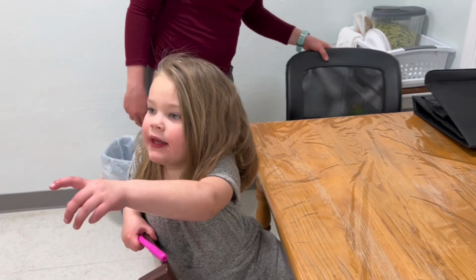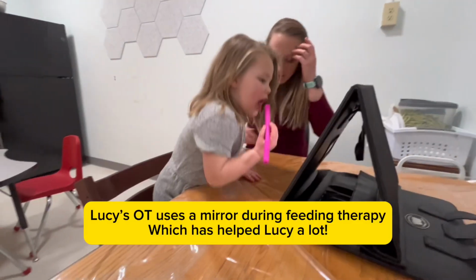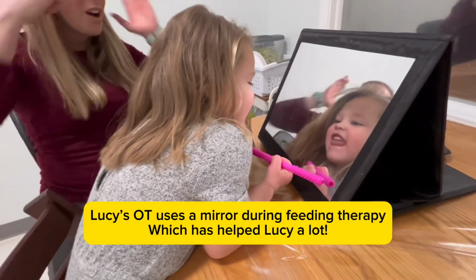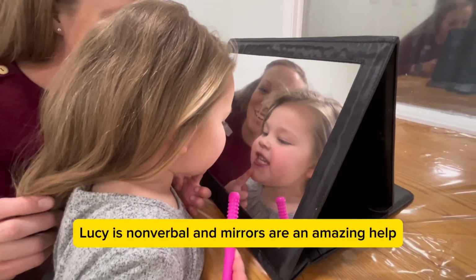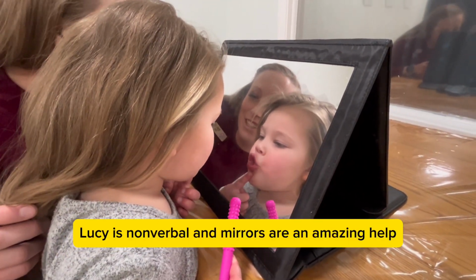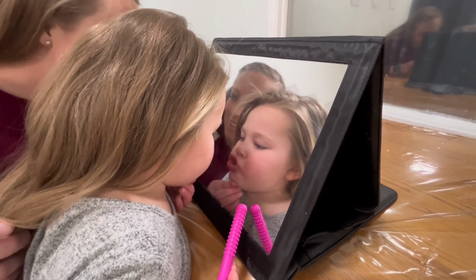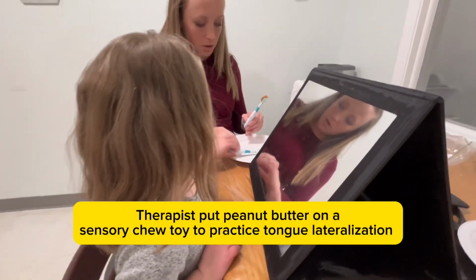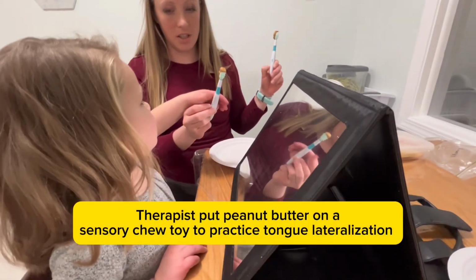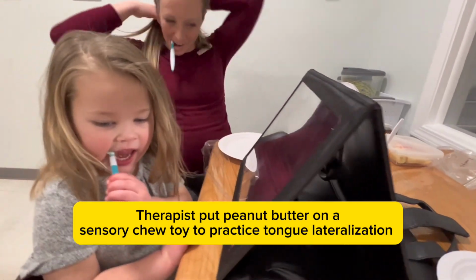Baby, yeah, there's a baby up there, huh? Dad. Yeah. What do you see? Dad. Yeah. You see your teeth? Dad. Yeah. You ready? This one's Lucy's. We'll put it to the side. Oh yeah.